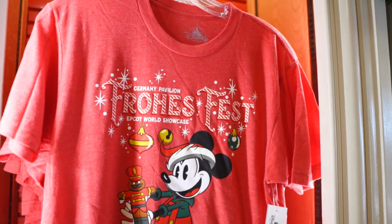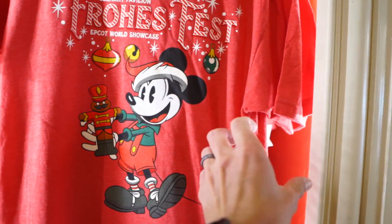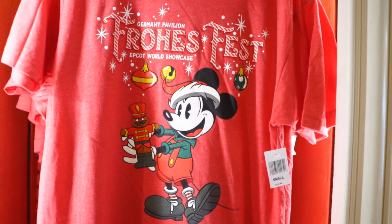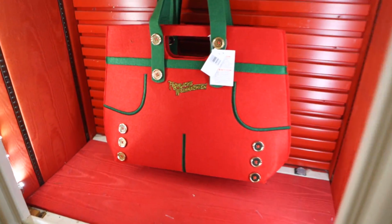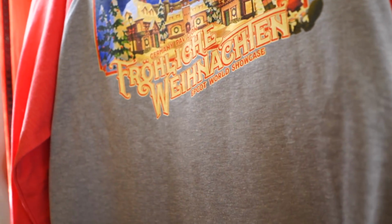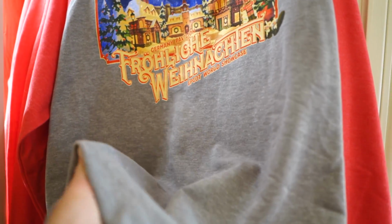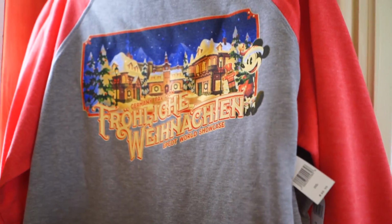These shirts are pretty neat. Frostfest in the Germany pavilion. What do we got here? How much? $24.99. That's a cool looking, oh, look at this. Wow. $34.99 for this bag, and then a long sleeve shirt. Oh, this is halfway between a sweatshirt, like a light sweatshirt. So this would be $44.99.